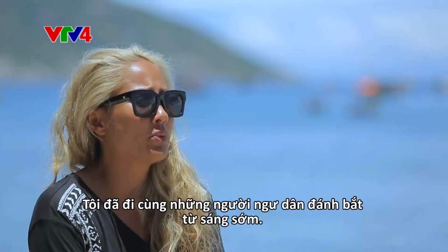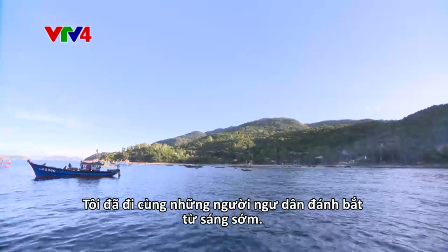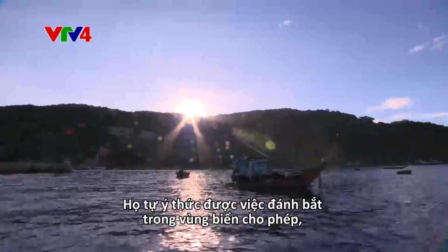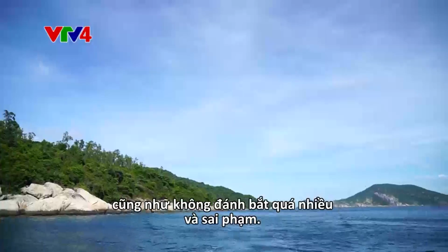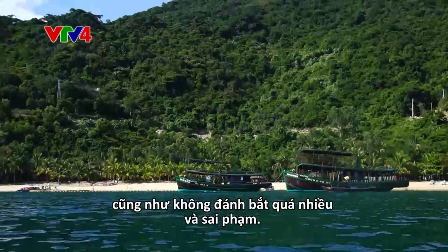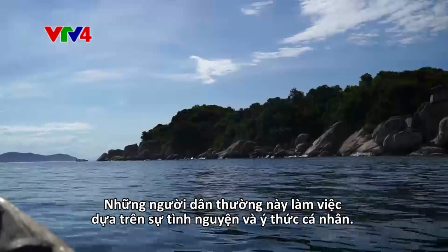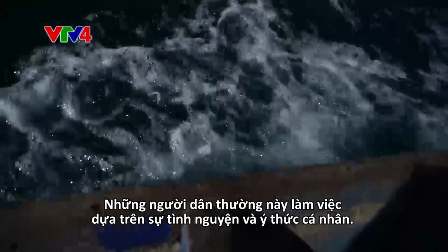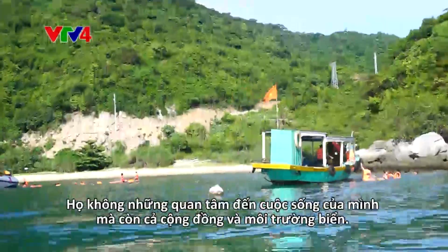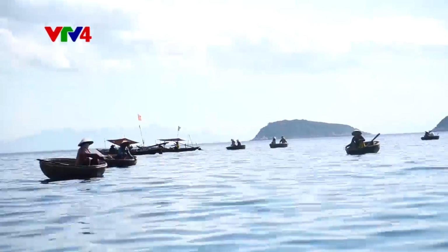I went around with the fishermen today, very, very early in the morning, and they do this to patrol the area so that they don't fish in the wrong areas, that they don't overfish and they don't take with them catch that they shouldn't be taking. And they're doing it on a volunteering basis, so they don't get paid for this. And these are local residents that are just looking out for themselves, their community, for the way of life that they've been doing.